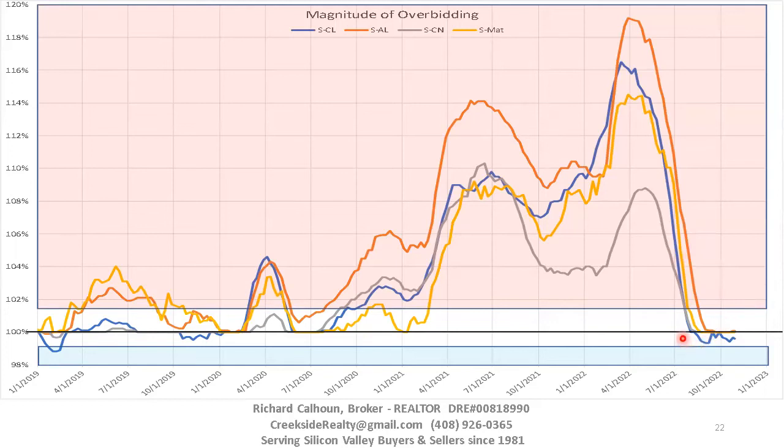Again, not to sound like a broken record, but with the 4-county data, this is only through October 29th. This is simply looking at the magnitude. So if sellers were getting what they're asking, they'd be on the black line. So that's happening in 3 out of the 4 counties, and Santa Clara County is a little bit below.